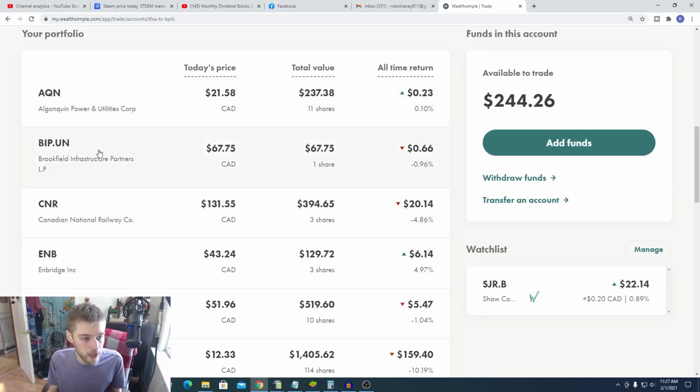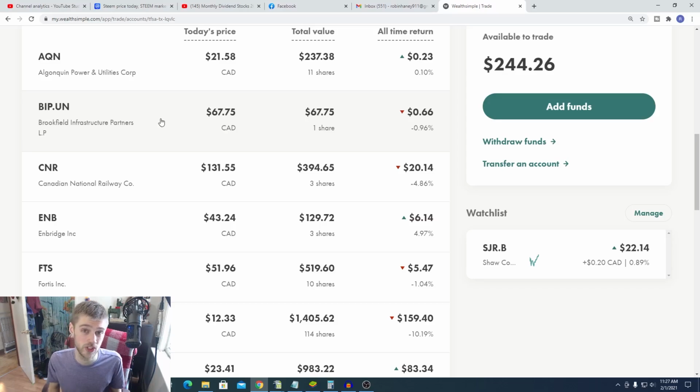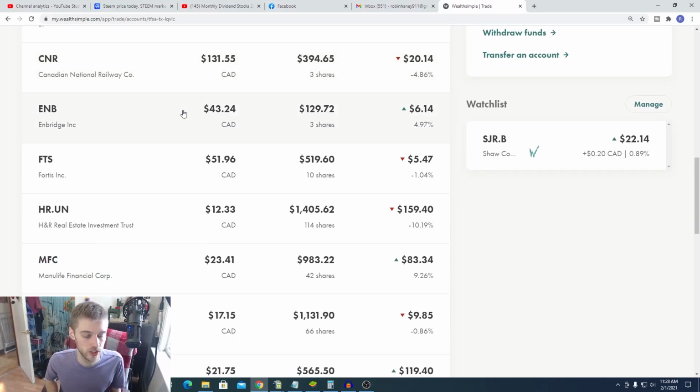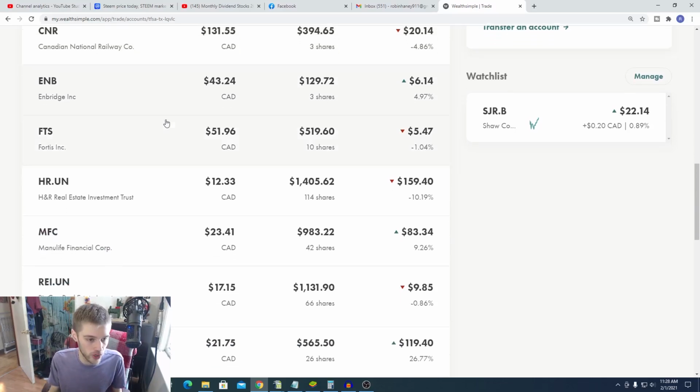We have BIP, Brookfield Infrastructure Partners. This is a brand new stock I've been buying. I started buying it a week or two ago, and I'm slowly going to build that inside the portfolio. We have CNR, Canadian National Railway. These are all quarterly based dividend stocks and really good solid stocks, like Enbridge and Fortis, as you can see.